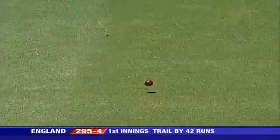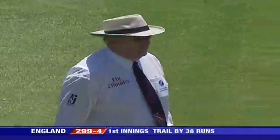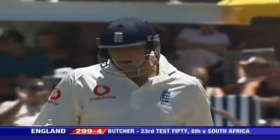Well, that's a magnificent shot, and what a way to bring up your 50 from Mark Butcher. He's dealt in the 50s in this calendar year. It's his 23rd half-century in all, in this his 70th test match.